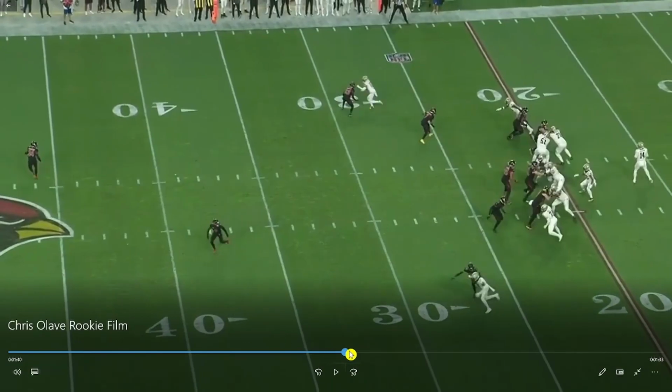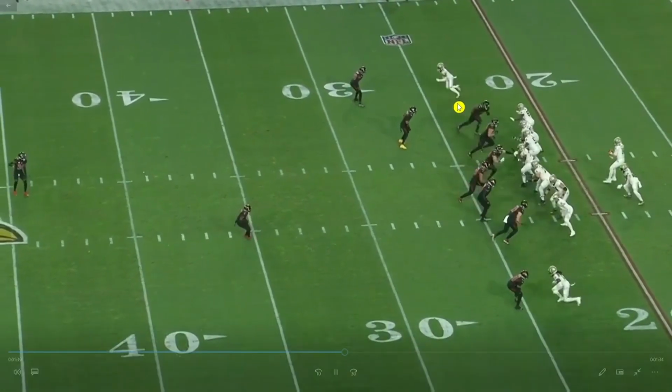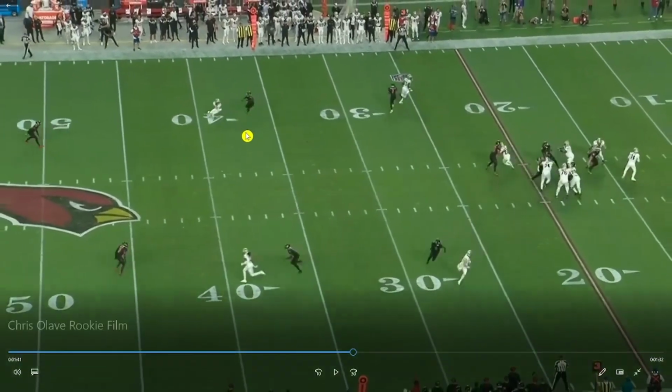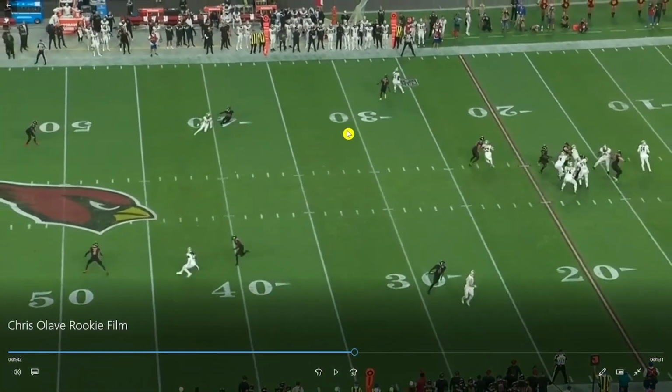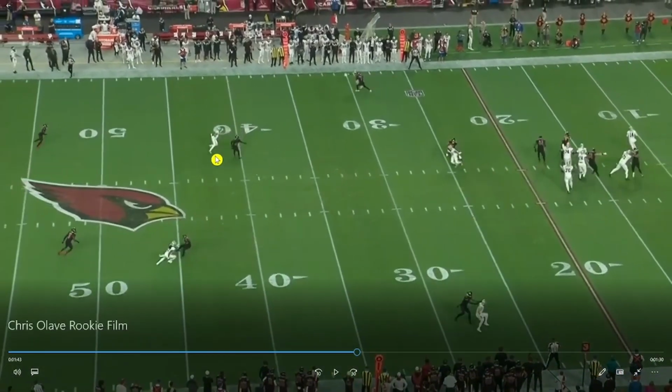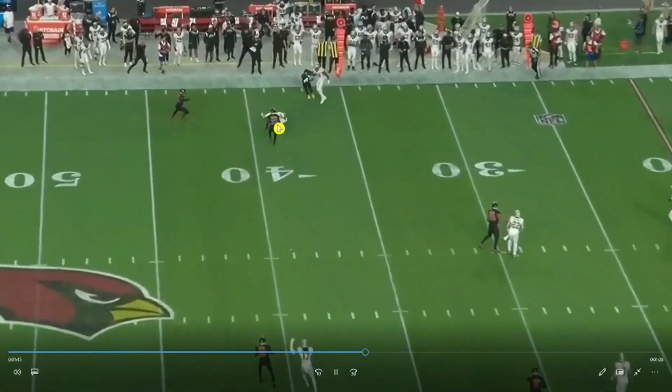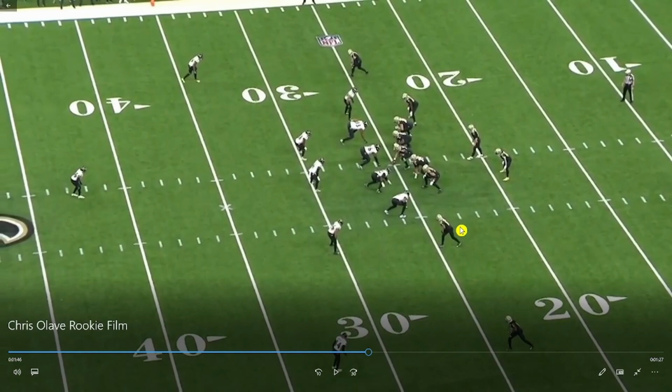Really nice hop skip type of release here. See that little hop skip, and then look at that arm swipe to clear contact. Really easy stack for him on this route, but again, quick thinking from Olave. Already sees, where's Andy Dalton? Scramble drill. Okay, whoopsie. This is going to evade contact really well there, and then find the soft spot in zone coverage for the scramble drill. Help out your quarterback every way you can.